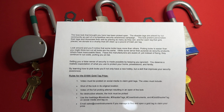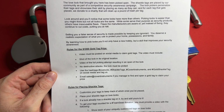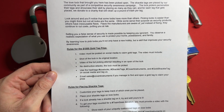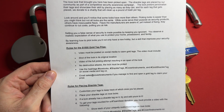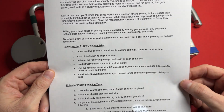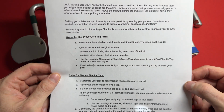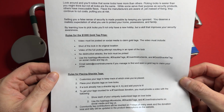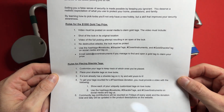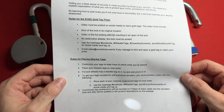Rules. For the $1,000 gold tag prize, video must be posted on social media to claim gold tags. The video must include a shot of the lock in its original location, and video of the full picking attempt resulting in an open of the lock. No destructive attacks. The lock must be picked. Use the hashtags lovelocks, shackle tags, Covert Instruments, gold shackle tag on social media and tag us. Email sales@Covert Instruments if you manage to find and open a gold tag to reclaim your prize.